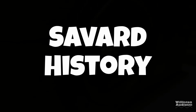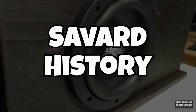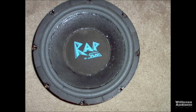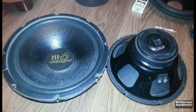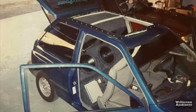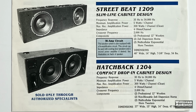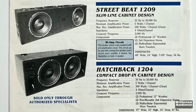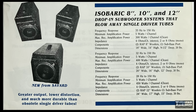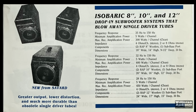Back in 1985, Bill SAVARD noticed the emerging trend of high-performance car audio. SAVARD's mission was to create a line of truly high-performance speakers that the average listener could afford. Due to power limitations, large subwoofers with small magnets were prevalent at the time, as well as the proliferation of hatchback systems, which would run full range with subwoofers, mid-ranges, and tweeters all in one box. Also, SAVARD had isobaric subwoofers that included multiple subwoofers acting as a single sub.